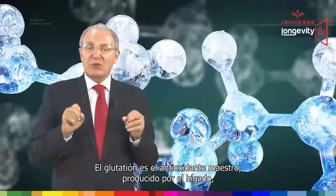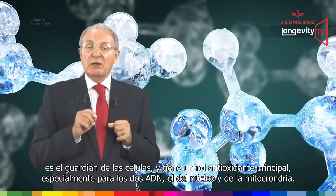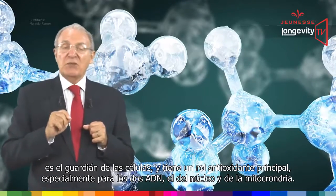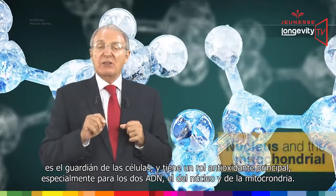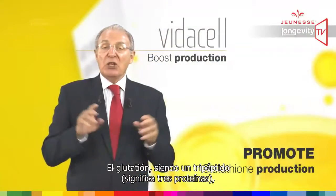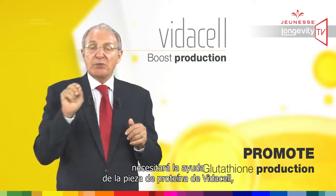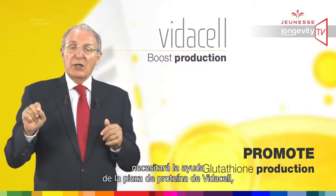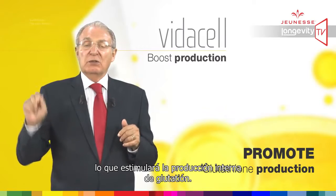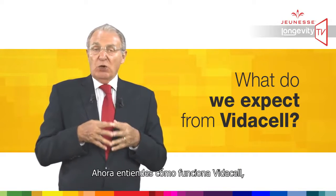Glutathione is the master antioxidant produced by the liver. It is a guardian of the cells and has a major antioxidant role, especially for the two DNA, the nucleus and the mitochondrial DNA. Glutathione, being a tripeptide, which means 3 proteins, will need the help of the protein part of vidacell, which will boost internal production of glutathione. You understand now how vidacell works.